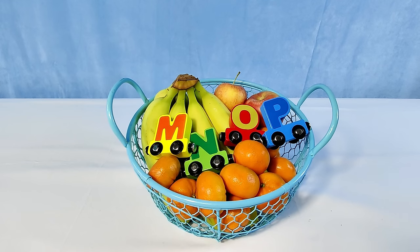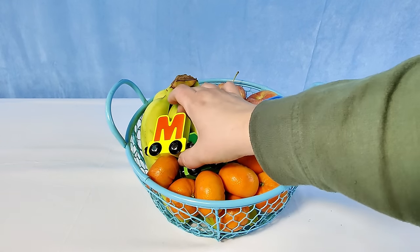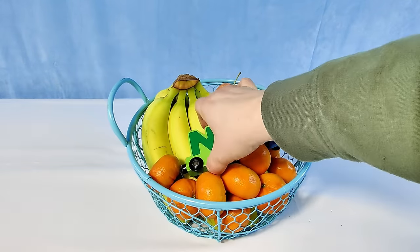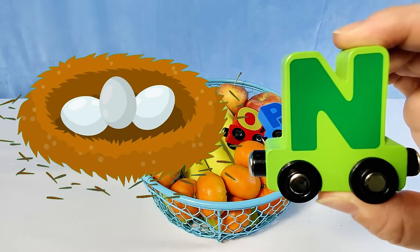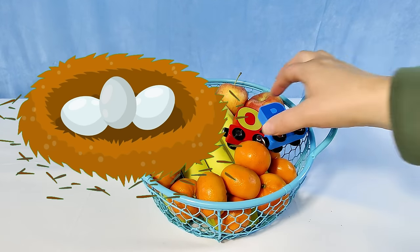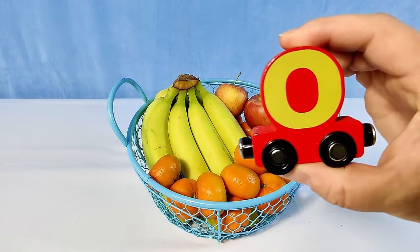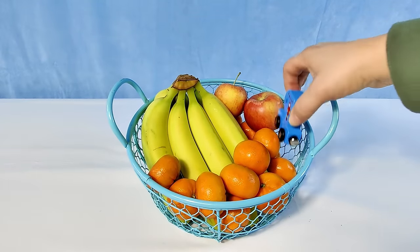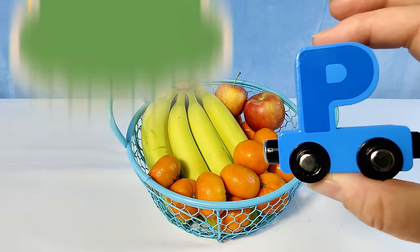Some of the letters stop for a healthy snack. The letter M. M is for milk. The letter N. N is for nest. The letter O. O is for octopus. The letter P. P is for park.